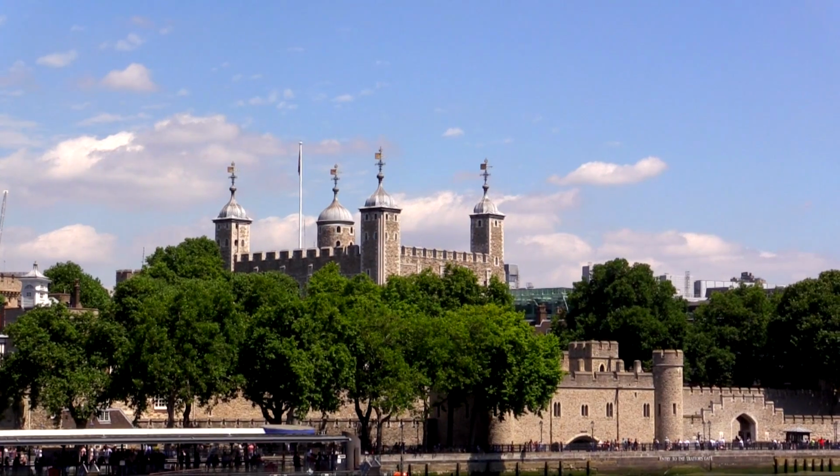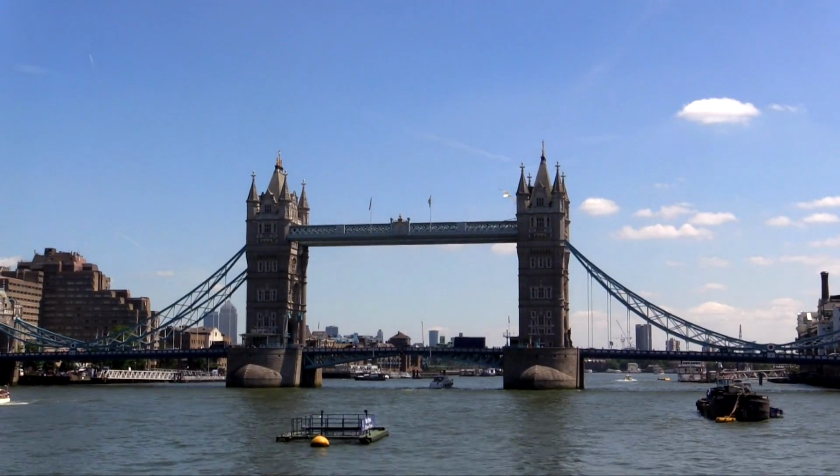Hip hip, Joolz Guides here. Now, one of the best things about London is that a lot of the galleries and museums are free. But if you want to see some of the popular places like Tower of London and Tower Bridge, then you can end up spending quite a lot of money.